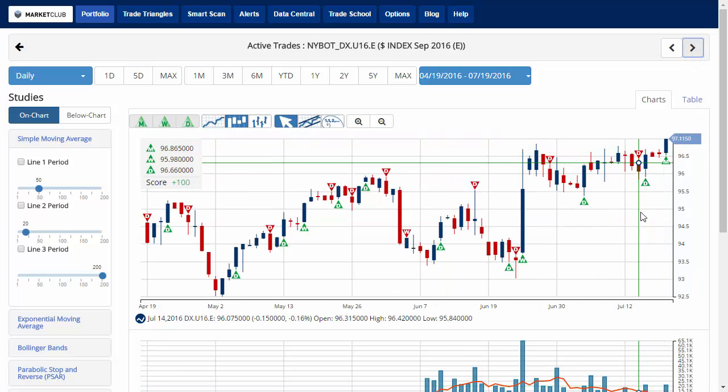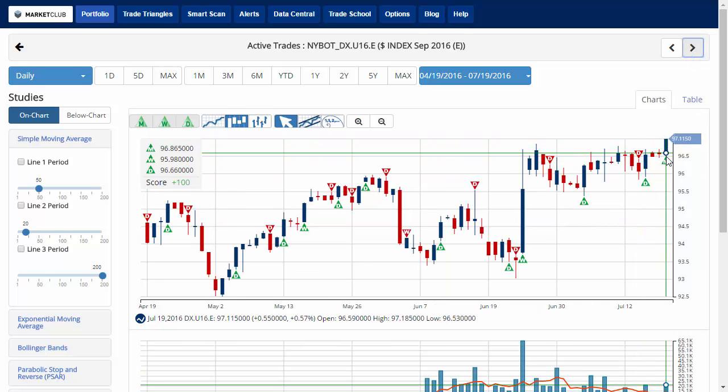Moving along to the dollar index, futures contract for September issued a long position today based on a monthly trade triangle. We've actually been long a little bit longer than that in our World Cup portfolio based on the dollar index itself. Key level to watch for the dollar will be 95.37. 95.37 would issue a red weekly trade triangle indicating a move to the sidelines position in the dollar.